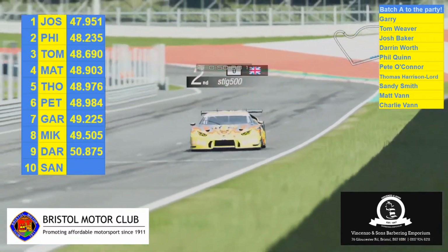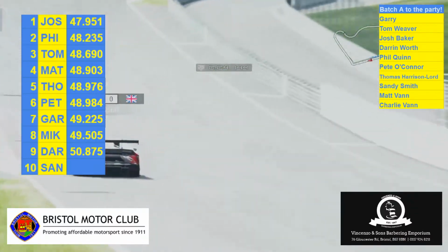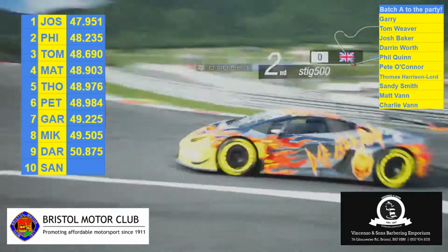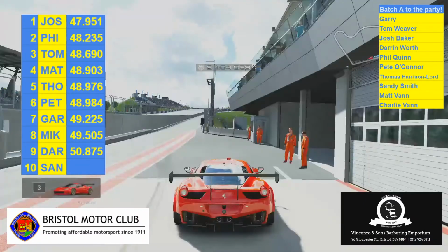Small interruption from a house phone there on the driver's chat, slightly distracting, but I think that was a 51.0, which isn't an improvement.